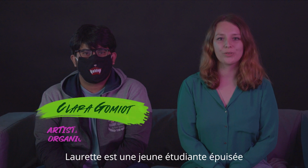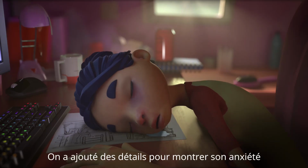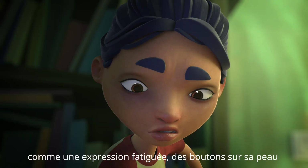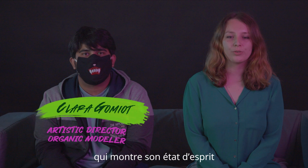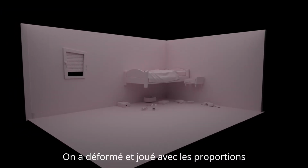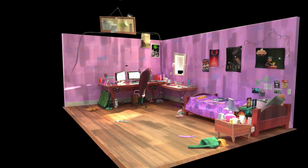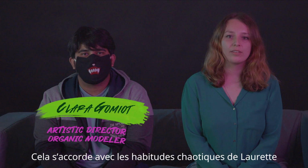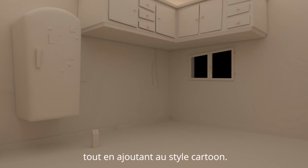Laurette is an exhausted young student who spends most of her day working. So we added details to show she's stressed out, like a tired expression, spots on her skin, and dark circles under her eyes. We also created an environment to reflect her reality. We deformed and played with the proportions of different objects cluttering the room. We also made it full of clashing and saturated colors. This matched with Laurette's chaotic habits, while at the same time achieving the cartoonish style.